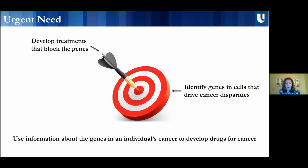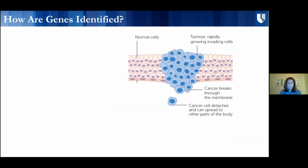So the work that you're going to hear about today is work that we're doing to really identify genes in cells that drive cancer disparities, which we can think of as the targets, and then develop treatments that block these genes, so that really are the dart that can hit these targets. And so we want to use information about genes in an individual's cancer to develop drugs for cancer. And so here we just see a cartoon of a tumor where we have normal cells, and then within the normal cells we have a tumor of rapidly growing and dividing cells. And eventually some of these cancer cells can detach and spread to other parts of the body.